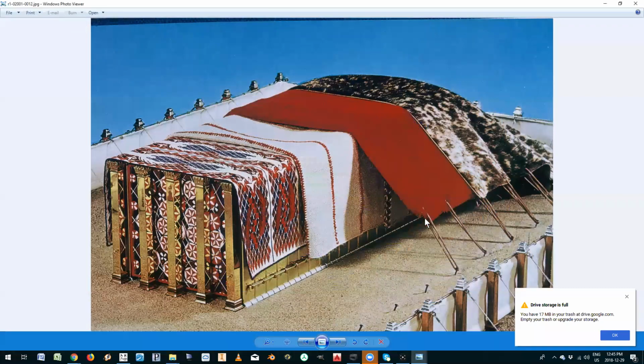Here's another very popular depiction of the tabernacle. Here they have this dyed red, and then this is what they're referring to as the badger skin in King James. Well, I know that there's some different animals, like dolphin or porpoise, and some of the translations say hides of sea cows. So they have some tradition that this is some exotic leather they got from some sea animals.